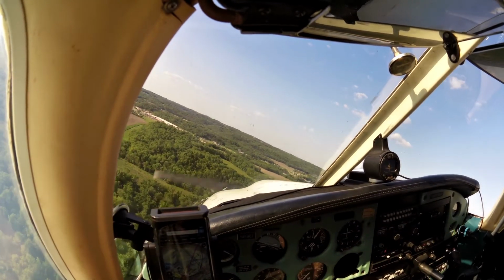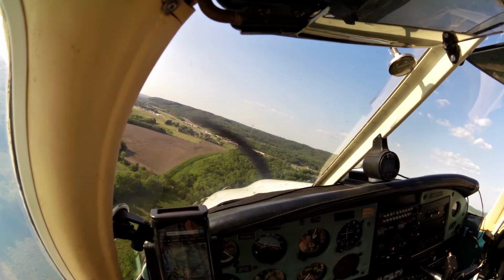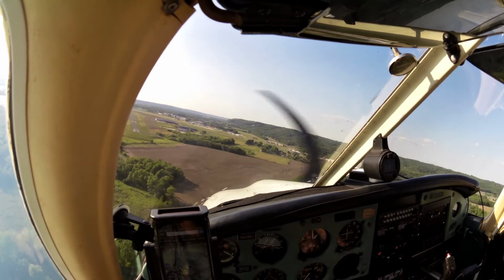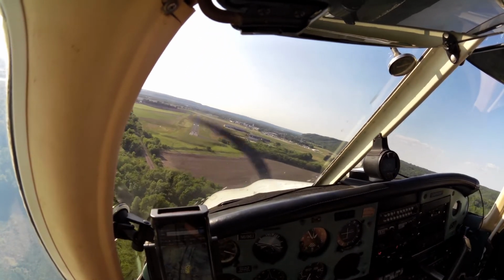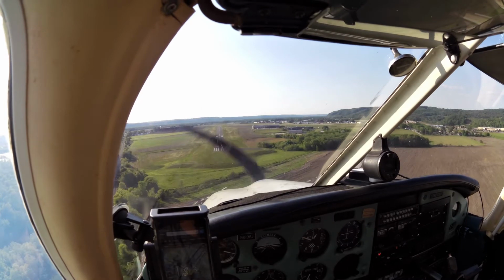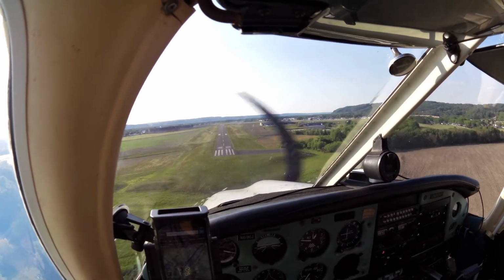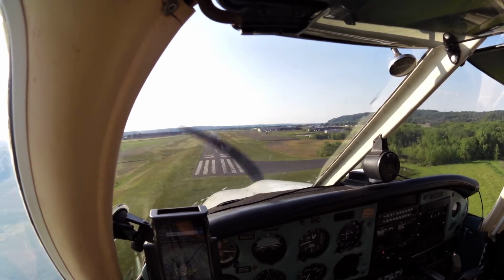This is really neat. I've never landed in this one. No, this is a really neat approach. Do another notch of flaps because I'm pretty high. All right, this feels good. We're pretty fast, so we're gonna float a little bit, but that's all right.